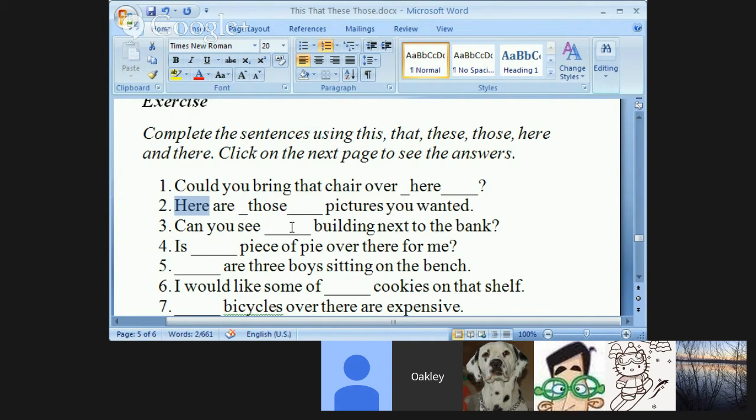You're saying that here are the pictures that were somewhere far away. You wanted, see, in past tense. So they were far away. This makes more sense with this addition.